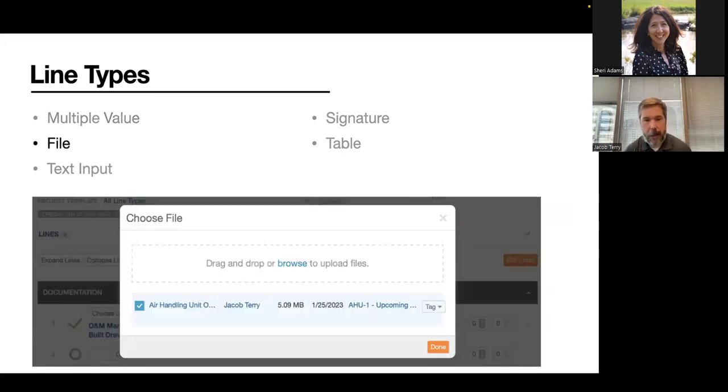Now, the file line type. In this case, you have options. When you go to answer this line, you are prompted to choose a file, and you can either choose one that has already been uploaded to this line.